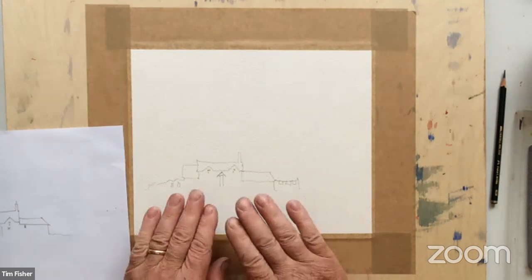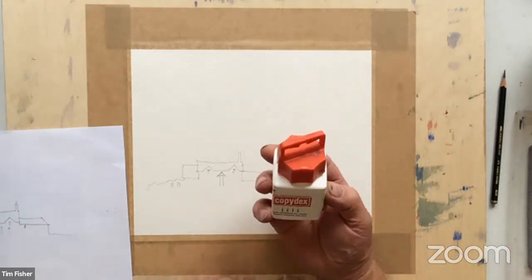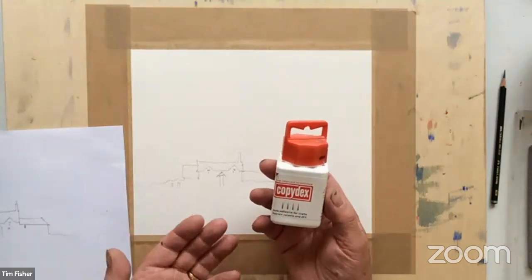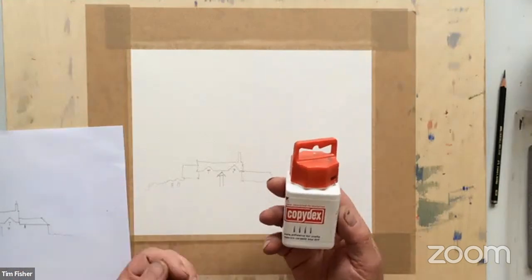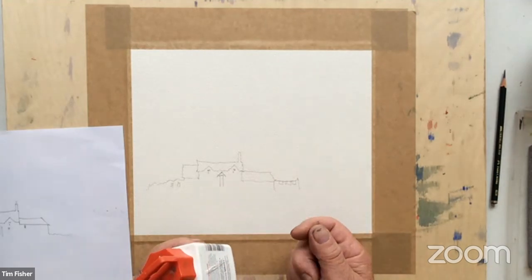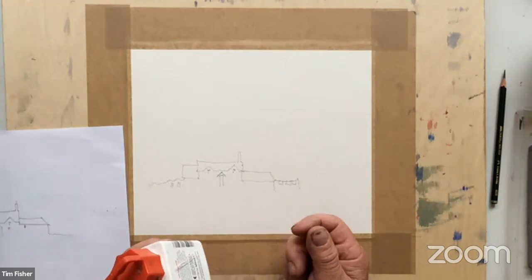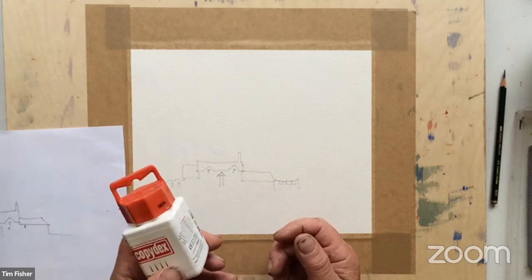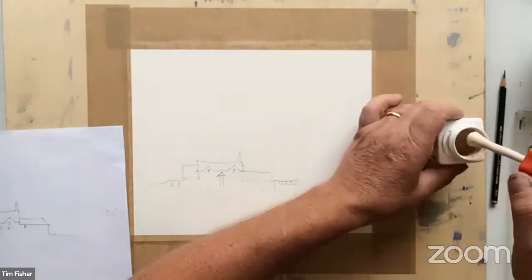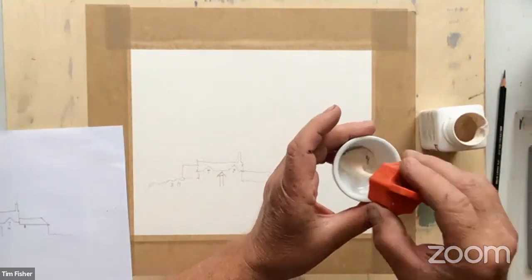Perfect. But what I'm going to do now is put some masking fluid on. I usually have this little cheat. I use Copydex, which is an adhesive you can get from most hardware shops, and it's as good as masking fluid. In fact, it's slightly better. Often if your masking fluid gets old, when you rub it off later on, it will stick to the paper and you can risk tearing the paper. With Copydex, you can dilute it with a little bit of water, paint it on, and it behaves just like the real thing.